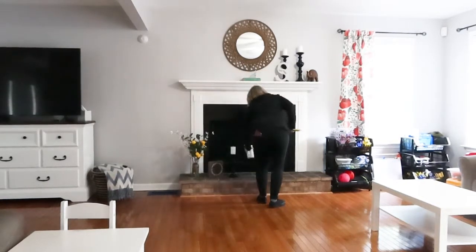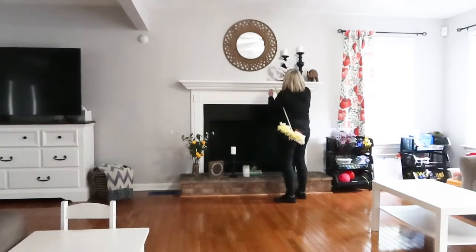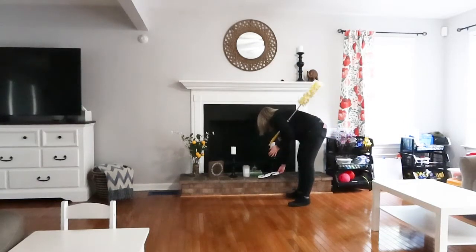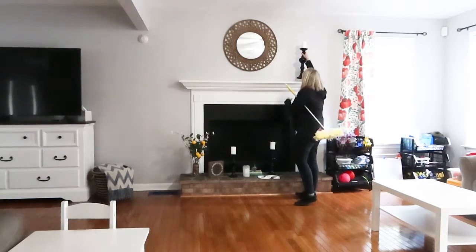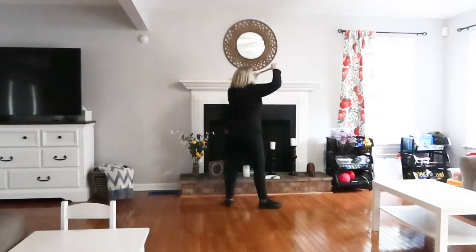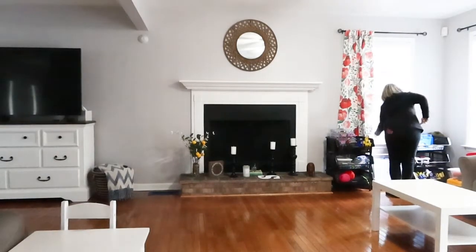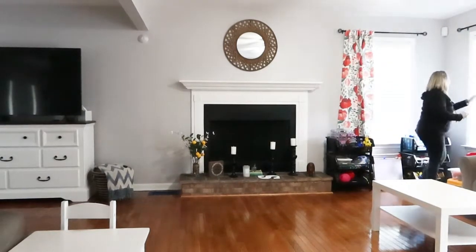I light a lot of candles up here, and so does my family. That's one of those things I just love, having a candle lit when I'm sitting in the living room. So this is a spot where I definitely always take everything down and get it really good every week. And this room is touched multiple times.